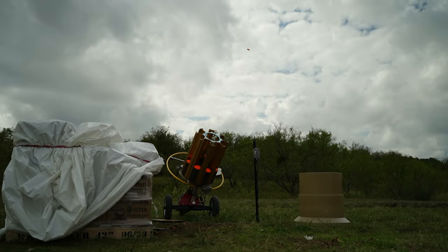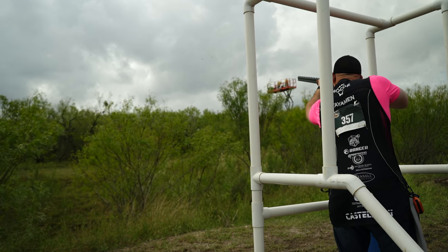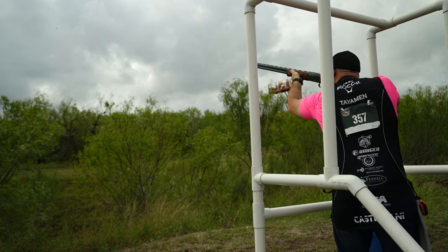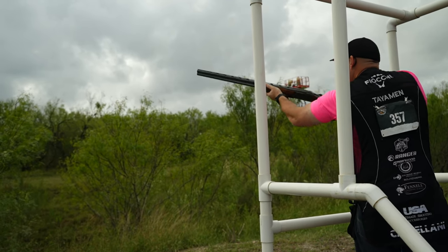Yep. We're not seeing a 50-yard crosser go across the sky. Right. I'm not trying to shoot a pheasant at 40 yards going left to right or something like that. But definitely a lot of similarities. And I think all the sporting clays I've shot has helped me kill the birds that I've killed today. For sure.